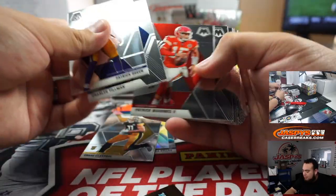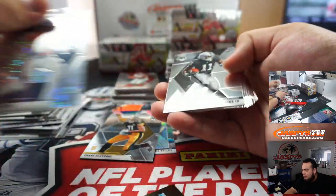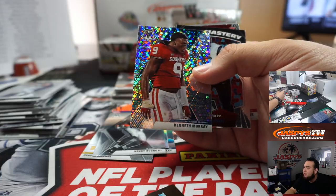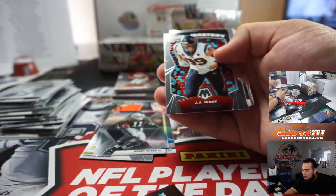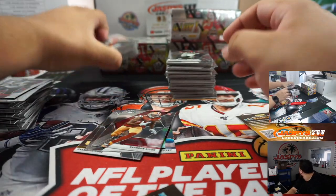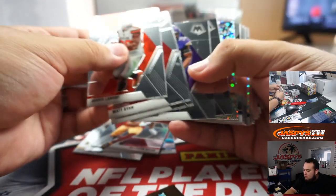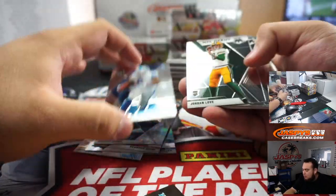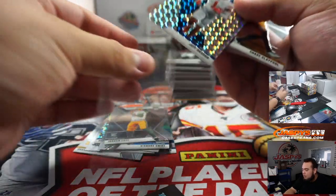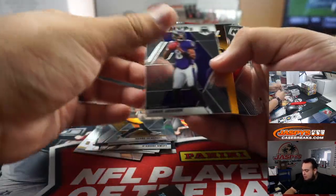Claypool. We got Jerry Jeudy, disco, NFL debut. Henry Ruggs. We got a Kenneth Murray, disco. Brandon Ayuk. Derrick Henry, DeAndre Swift, Jordan Love. Jeff Okuda, look at that little prism, silver for the Lions.